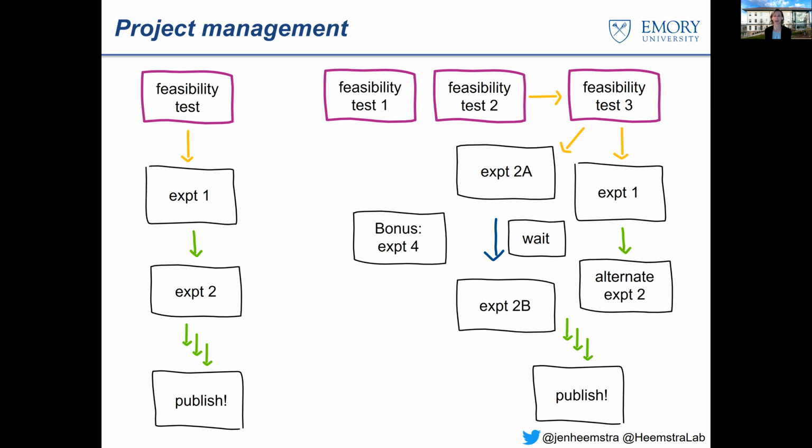And you can even think about things like bonus experiments. Often we save these. These are the things that don't have to be in your paper, but they make your paper that much cooler. Again, we usually save those for the very end. You do all the essential things, and then you say, boy, it'd be really cool if we could do these other things as well. But again, if you have some project management skills and you're thinking ahead and making a plan, you can recognize where you're going to have that wait time.